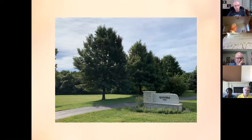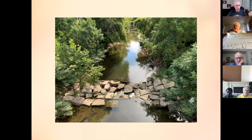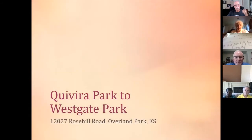past this sign, come up to Quivira Road, make a right-hand turn, and you're going to go over the bridge there on Quivira, which is just a little bit south of 119th Street. And this is the view off the bridge, and you can see Indian Creek there. You go past that, and now we're going to go over to Westgate Park.